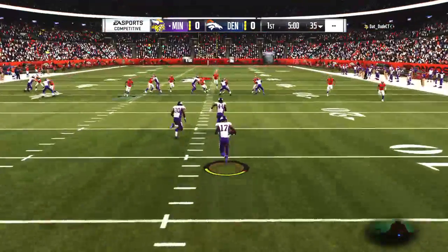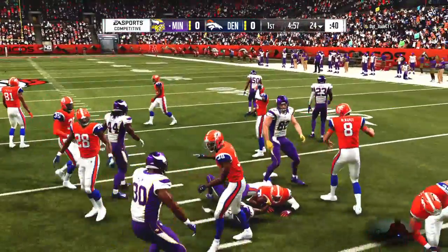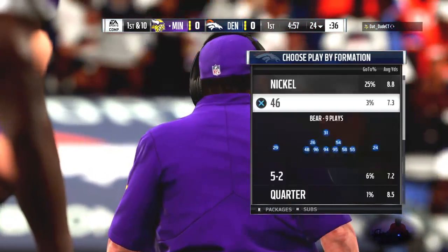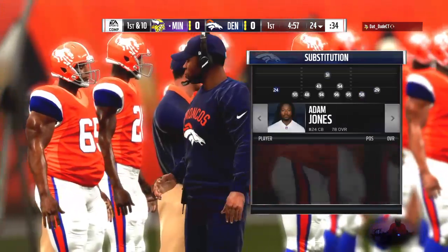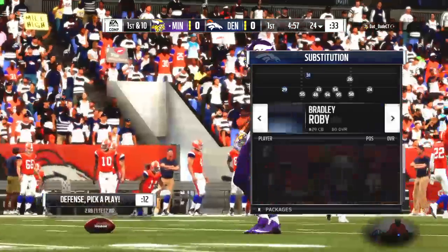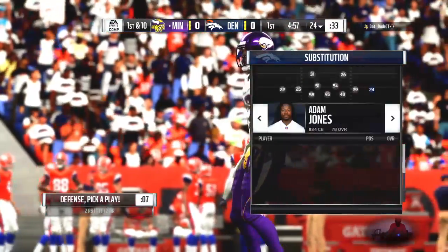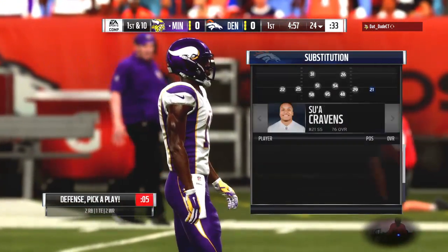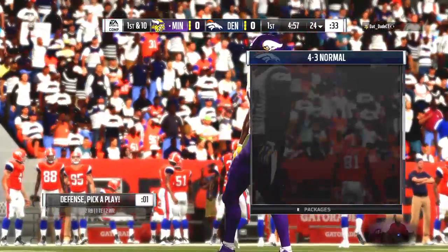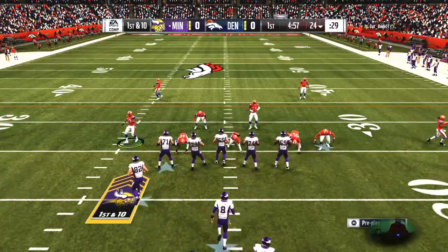This fielded a few yards into the end zone. They'll bring it back to just about the 25, call it the 24-yard line. Cousins and the Vikings with a 1st and 10.